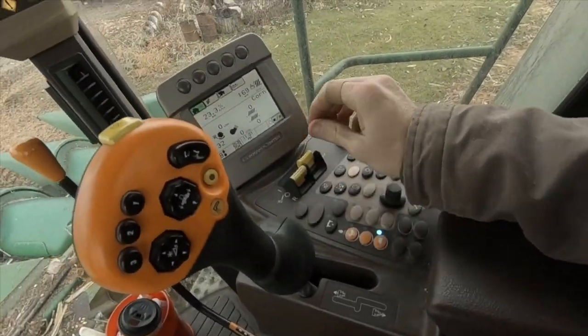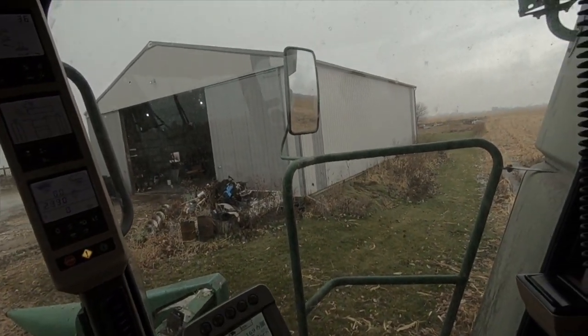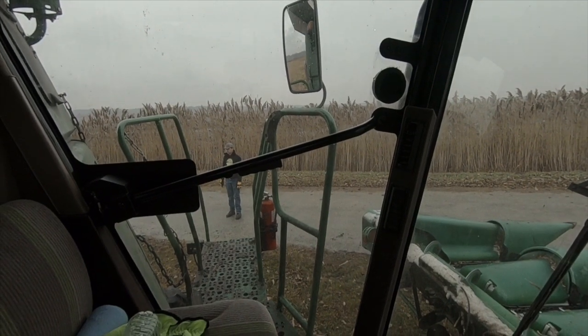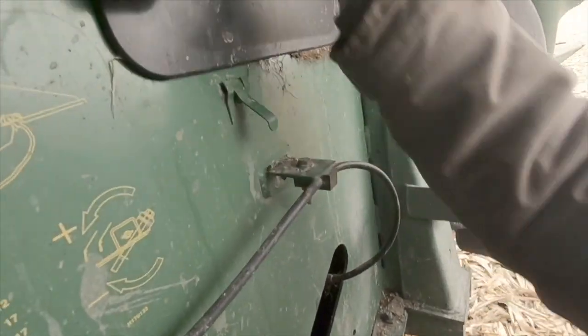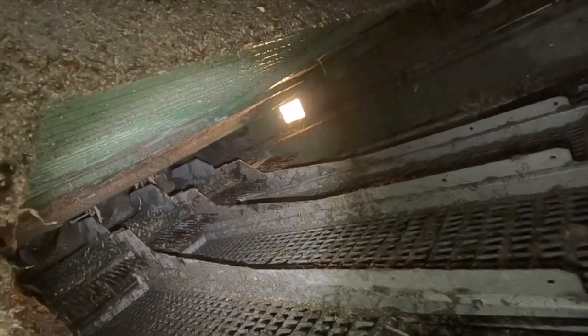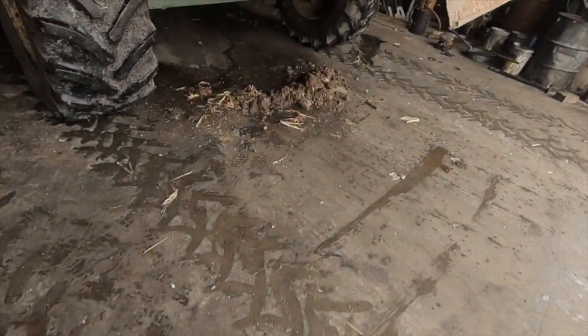All right, let's see what happens. I don't know if it's working. All right, let's see what we got. Got most of it off the bottom sieve. I can't really see the top one. So we're gonna pull it back in the shed and put some more heat on it. There is some snow up by the shoe augers yet.